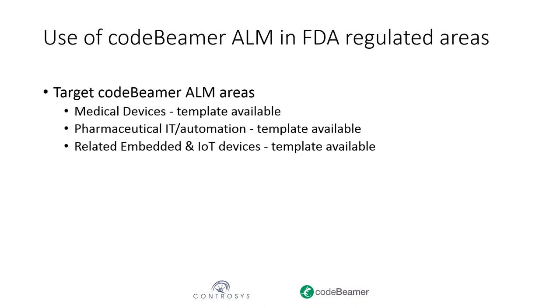So the target areas are primarily the medical devices, development, hardware and software, complete tools and complete equipment. Also pharmaceutical automation projects or IT projects where the good automation manufacturing practices has to be used or GMP rules have to be followed. And also the related embedded and IoT device development. For all these areas, Intland has ready-made templates available, which can be right away started to use by the customers.